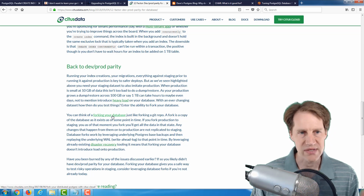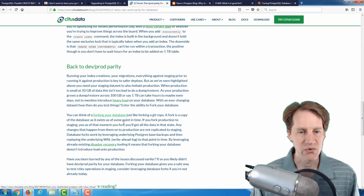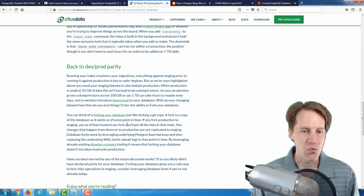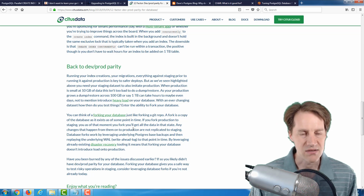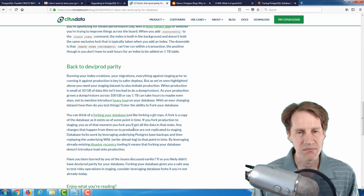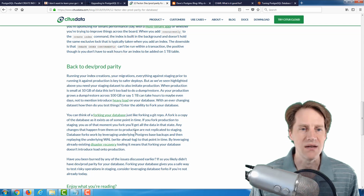And they talk about some tools that Citus Data has for their solution, but you can do a restore to a separate PostgreSQL database to replicate something similar, or just maintain a separate server with a backup and apply the WAL files to it. So definitely an interesting blog post with some ideas to keep your development environment similar to your production database. Or if that's not really possible, how you could minimize potential issues that are due to the database differences in development and production.